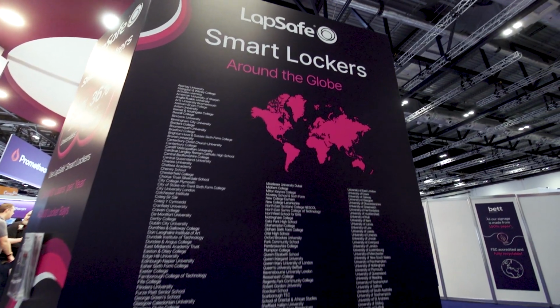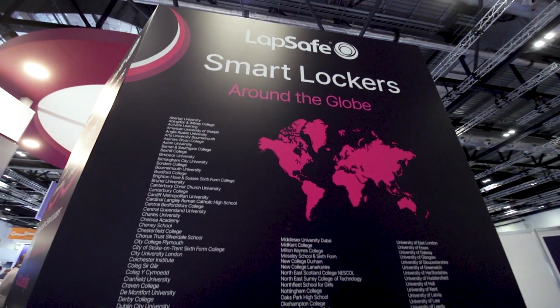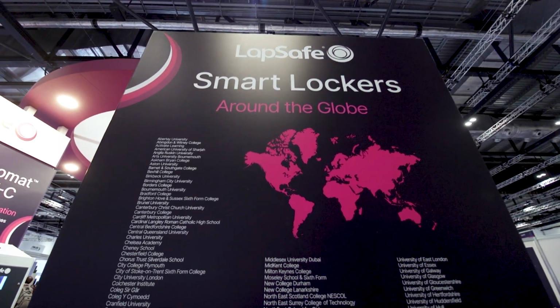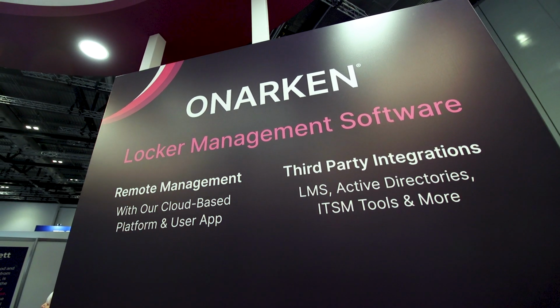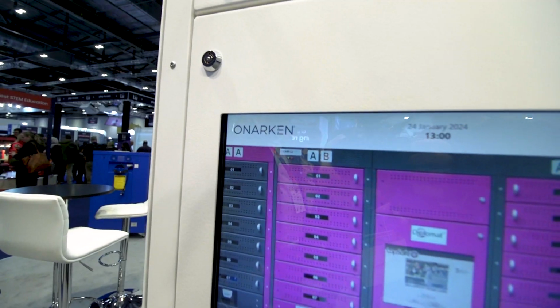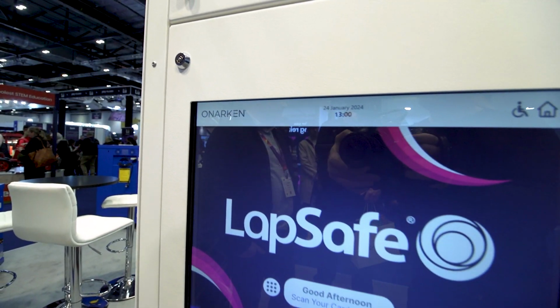We do work with thousands of schools with our mobile range, and we're working now with colleges and universities, not just in the UK, but throughout Europe and as far as Australia. The heart of the self-service locker range is the software. ONARKEN has been in-house designed and developed and maintained by us. It's integral to how the service is run.